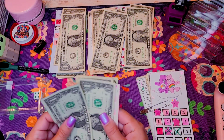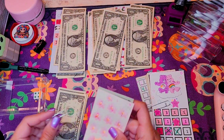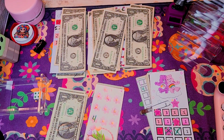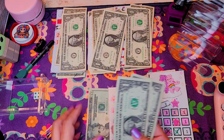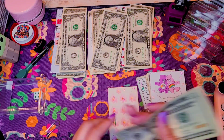Number four, we got $1, $2, $3, $4 as well. So we get to put a four on this flower. We are only two away from completing this one. So now this one has 20, 1, 2, 3, and 4.